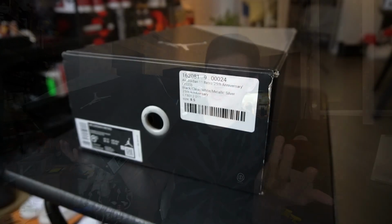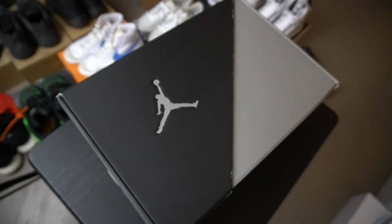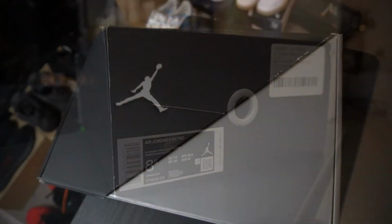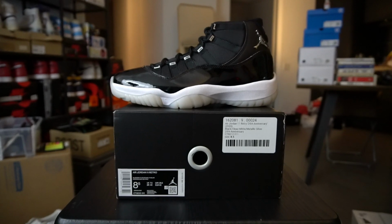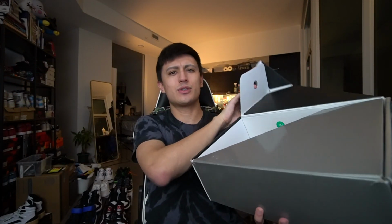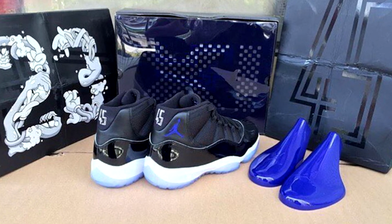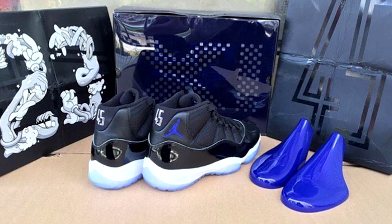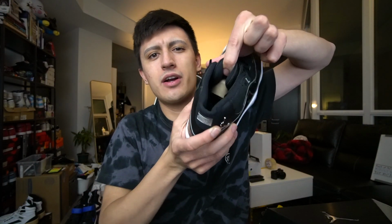Now, this is obviously not something we see very often. There are a couple things with the box and the packaging which they switched up compared to usual. Now, to my knowledge, other Air Jordan 11s, at least the high ones, in the past, they would come with a big plastic translucent or transparent cover that goes on top of the shoes right here. And then the actual shoe trees would be plastic as well. However, this time around, well, you can see right here, they're cardboard.